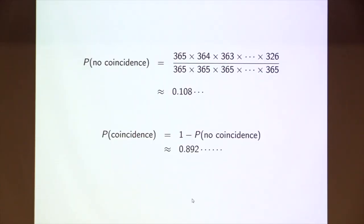Why is this probability so high? There's 40 people and there's 365 birthdays. That's like 1 in 9. How do I get 90%? Any thoughts as to why this should be the case?